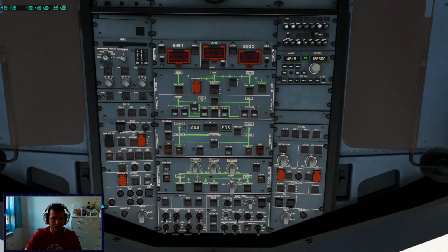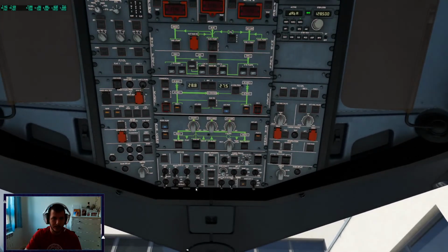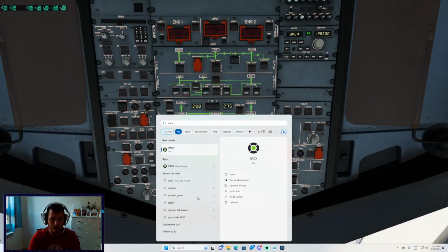Okay, so let's fire it up. First, let's start with nav lights, because we now have electrical power. We are obliged to turn on the nav lights. Let's set emergency lights to armed. No smoking. Seatbelts.